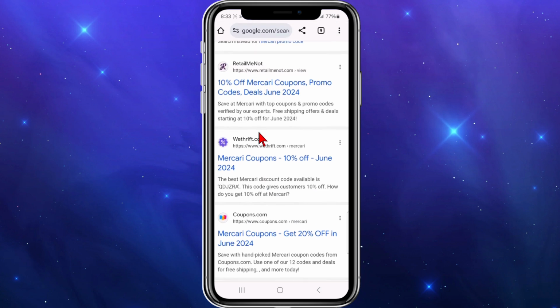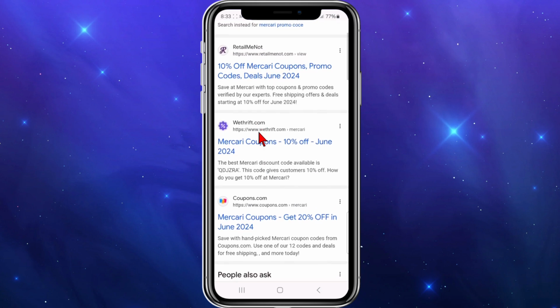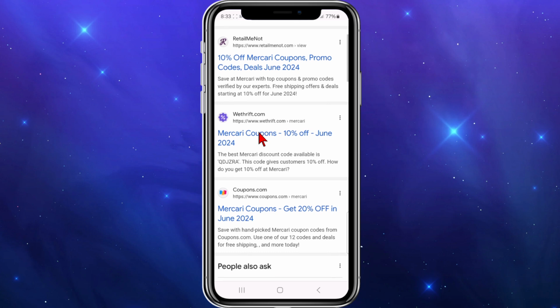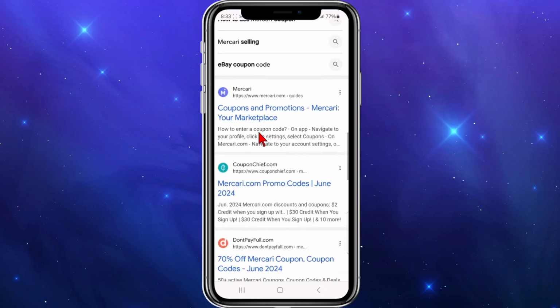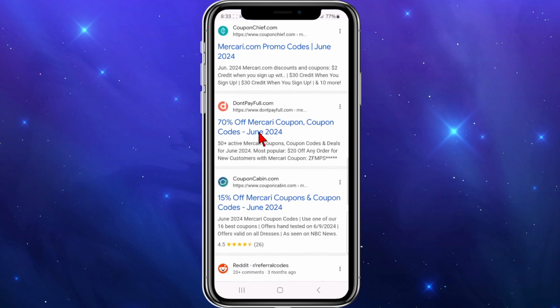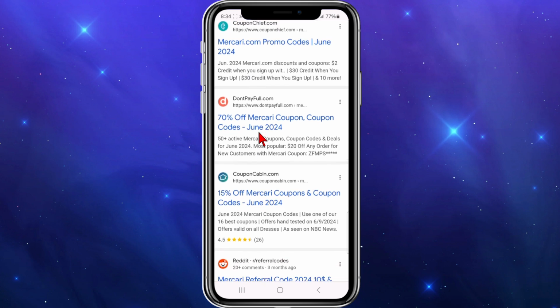You can see here you've got RetailMeNot 10% off Mercari coupons, promo codes, deals for June 2024. I'm making this video in June 2024, and you've got We Thrifted coupons, all these are different discounts. You've got Don't Pay Full as well. So these are the top 4 or 5 third-party retailers that are great for getting coupon codes. So for this demonstration, all these work.